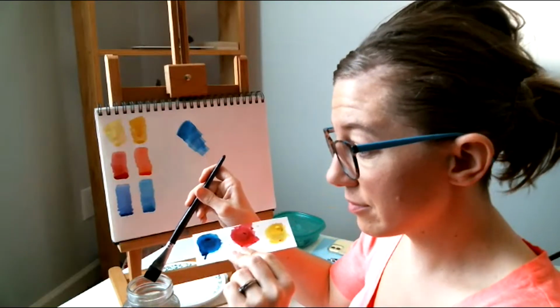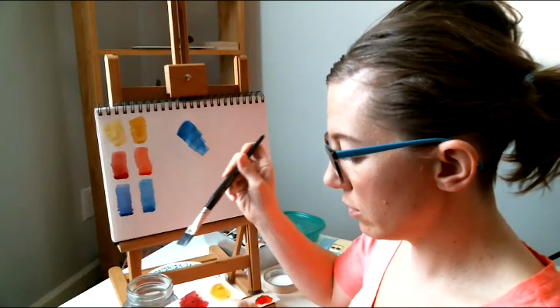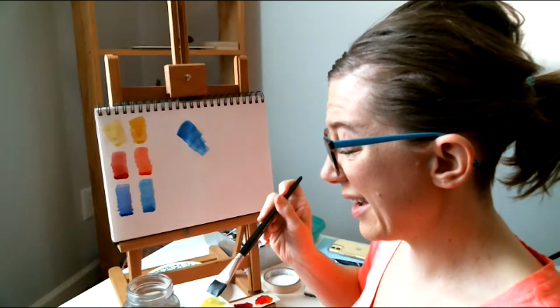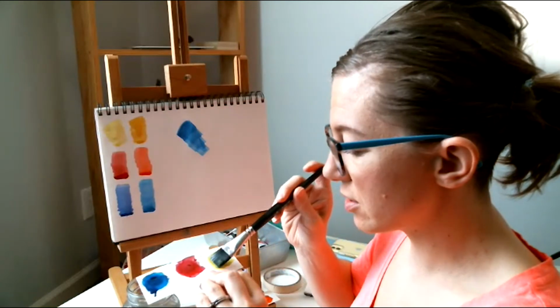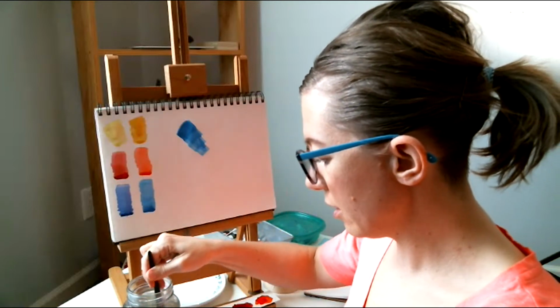And with my other printer primary here, here's my neutral yellow. This is a Hansa yellow light. I think I still have a little bit of blue in my brush and it's showing up there. So I'm going to try again, wash it out.